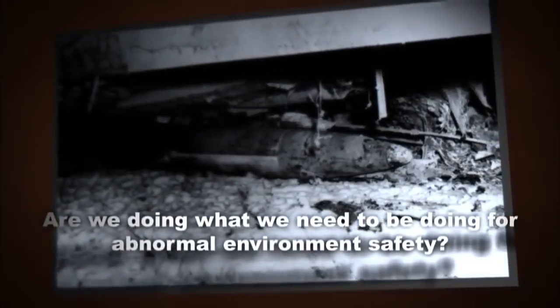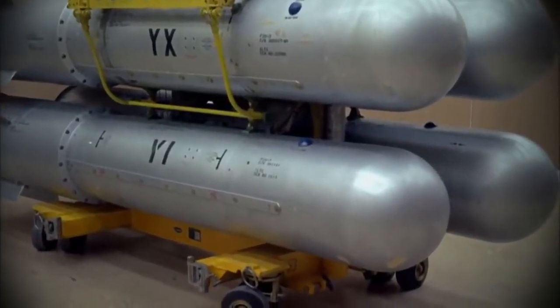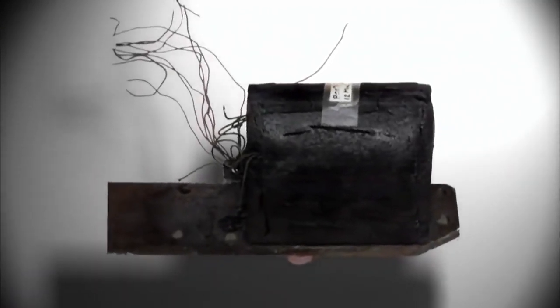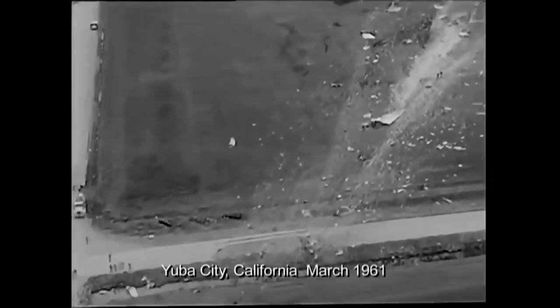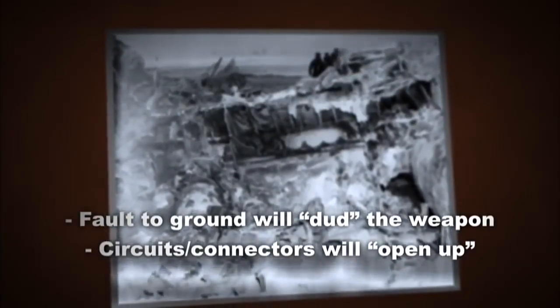In 1968, Sandia designers asked, are we doing what we need to be doing for abnormal environment safety? Their approach was twofold: analyze the safety features of existing weapons and expose those components to severe abnormal environments. The feeling at the time was things are pretty good. We've had a lot of accidents, we've never had a detonation. People didn't, at that time, understand much about accidents. Well, I think early on they assumed that things could fail in such a way that the system wouldn't work. Key assumptions at the time held that an electrical fault to ground will dud the weapon and that circuits and connectors will open up in an accident.